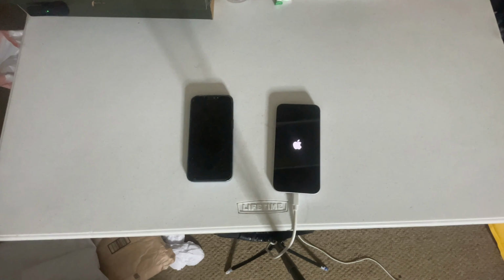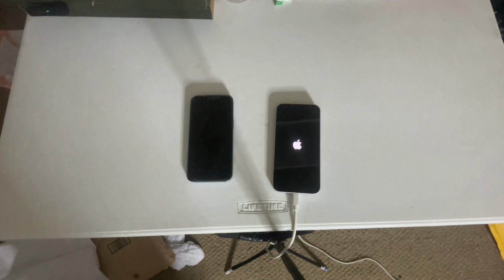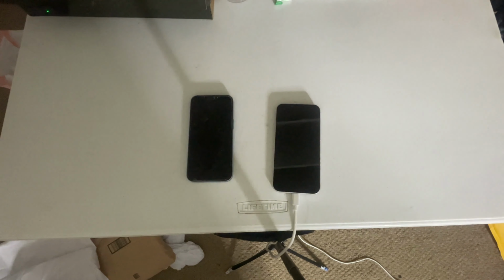So you guys will see that. It doesn't have the software. It's just going to keep on boot looping to the Apple. Like I said before, I do have a program that might be able to handle the boot looping, but hopefully it's a guaranteed fix. If it's not, then I have a busted phone. I might have to take it to Apple, unfortunately.